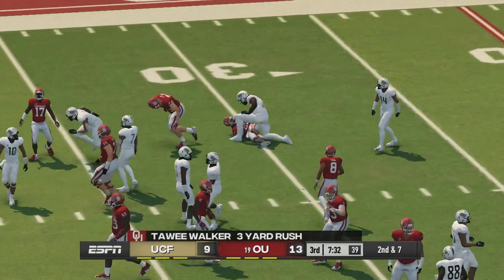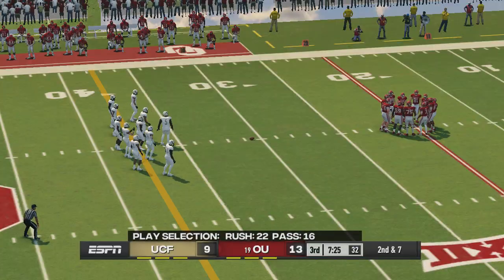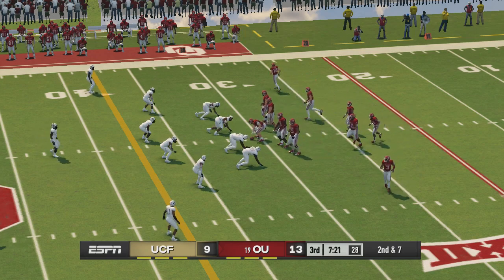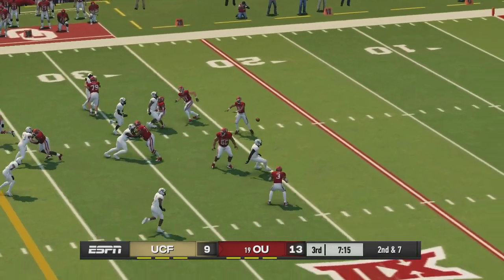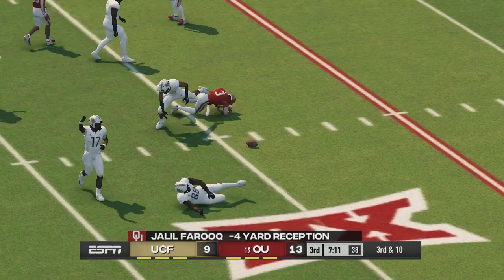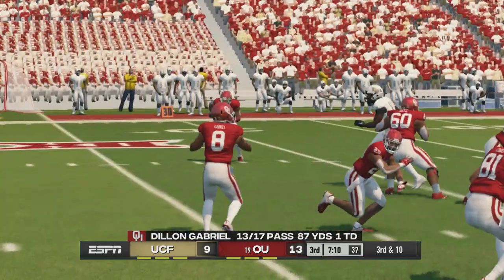Nice run there. Walker gets about 4 yards on the play. It's second down, seven to go. Ball on their own 31. A man, he'll lose big yards. Drop back 4 yards on that one. Well, that's just a sound play by the defense. They dropped him well short of the line of scrimmage.